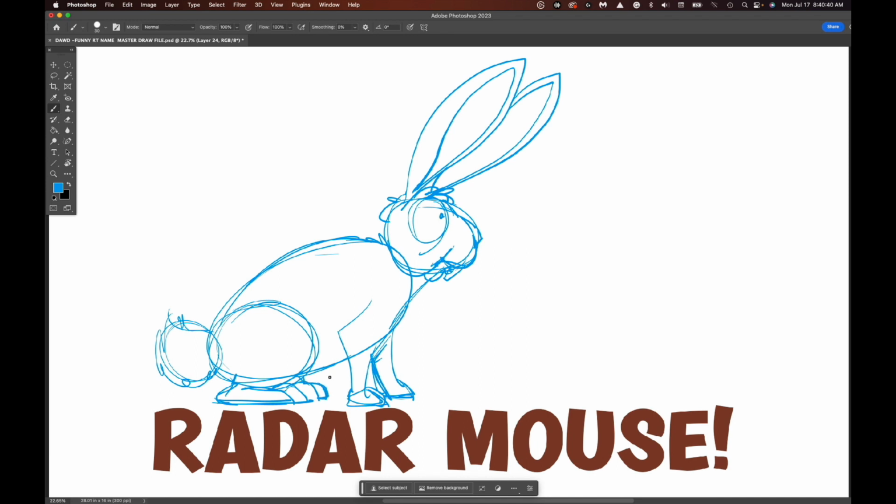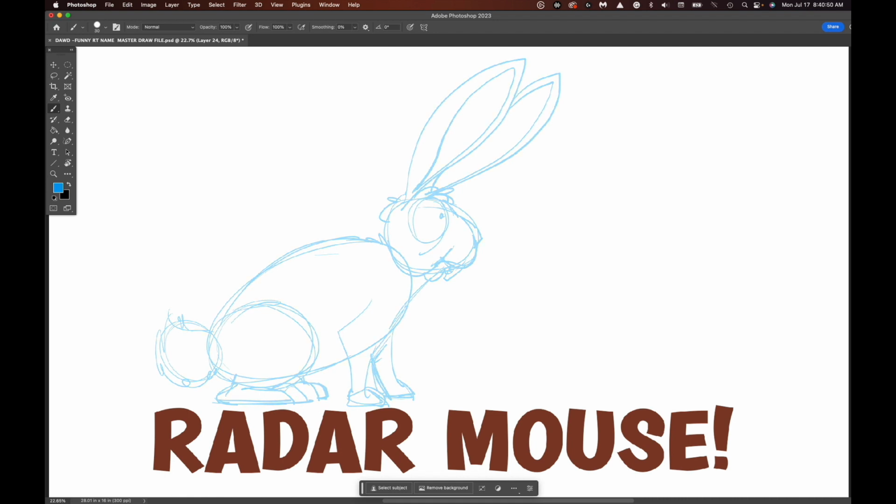And I'm gonna finish inking this little radar mouse here, and I'm gonna knock back the rough sketch. There it is, and get my ink pen out, and we'll start inking this. So, always like to start out with a rough sketch. Gets things going in the right direction, so I know where to put my ink lines.